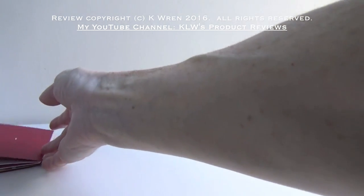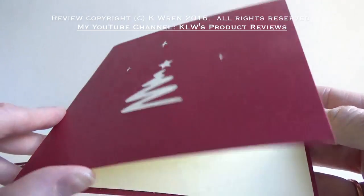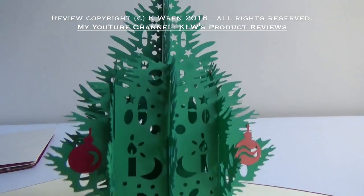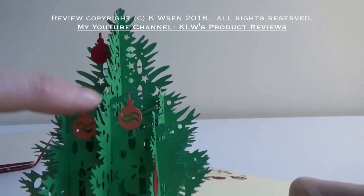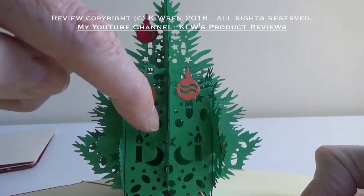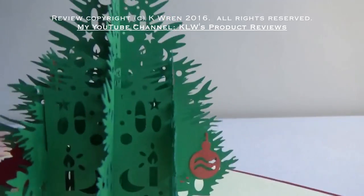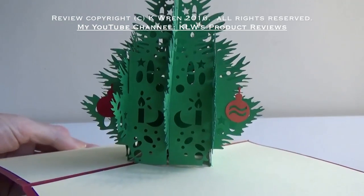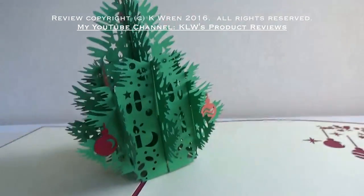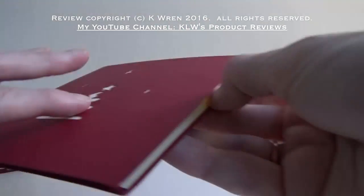And the next card, simple Christmas tree, which opens to reveal a Christmas tree complete with decorations. Again, lots of very intricate cutouts in the shapes of candles, moon, and some baubles stuck on. Just perfect. And these again are cut out. Very, very clever.